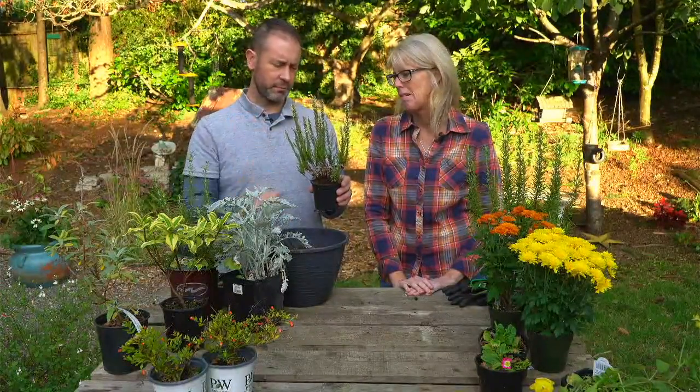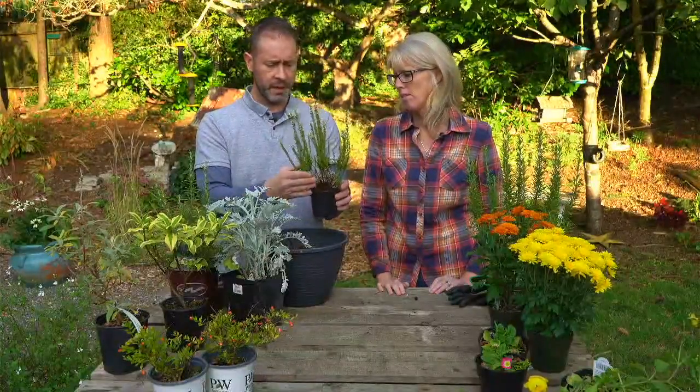Yeah, we need to prune it and shape it. Once we get it established, it'll be beautiful. We'll probably put that in the ground somewhere, don't you think? I think so, yeah. Okay. And this is an evergreen. Did we already say that? Okay. Yeah, this is an evergreen plant, so it's in the Ericaceae family. It's in the same family as rhododendrons and azaleas. Oh, that's cool. I didn't know. Pretty cool. Neat. Okay, what else is up there?